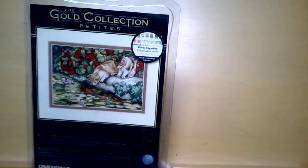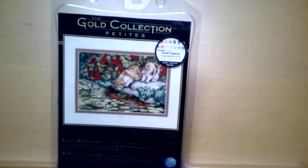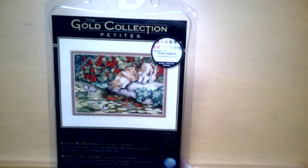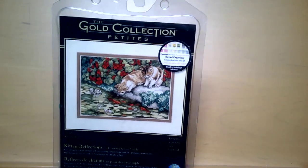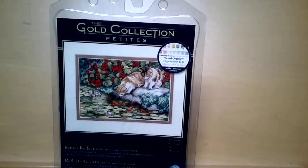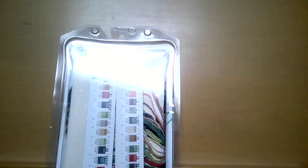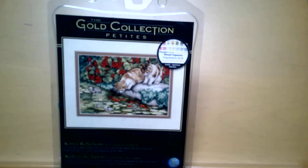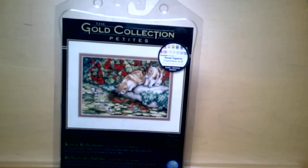This one is a Gold Collections Petite that I fell in love with when I found out about it. It's called Kitten Reflections, and I watched for it on eBay for a long time and finally spent pretty much the price for a full size kit on this little petite, when petites should be half or less of the price of a full size Dimensions. It's based on a design by June Haywood. It is on an 18 count ivory Aida, and there's what it looks like in the package. And like many other Dimensions, it has now been borrowed in the other markets of the world.